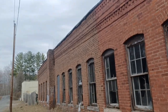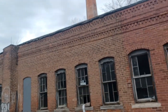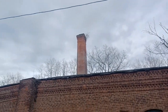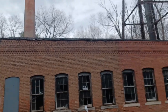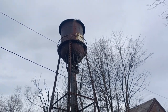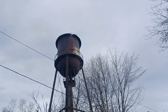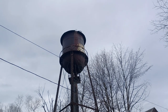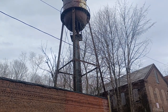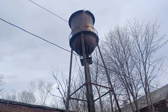I'll go out here to get a better look from a distance. There's a chimney there too. So anyway, there you go. Better look at it from up back here, better scale maybe. Yeah, pretty much metal up there, but you know, the middle shaft part is wood encased. But yeah, no longer used.